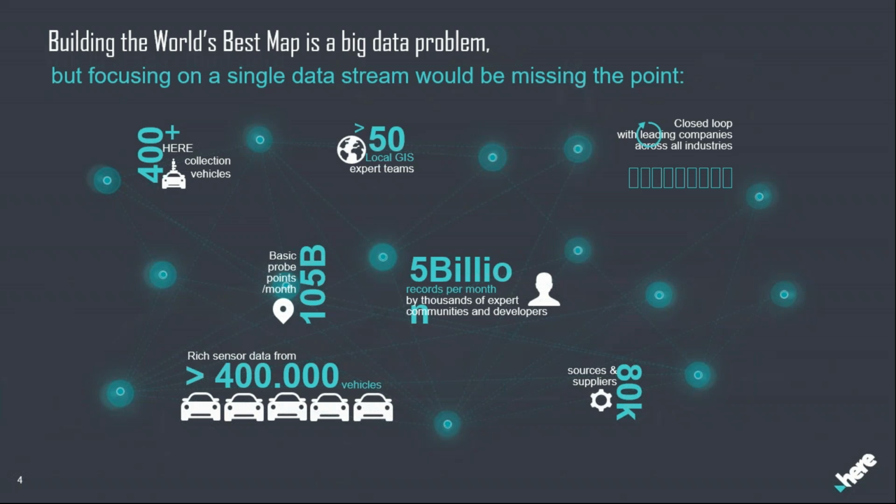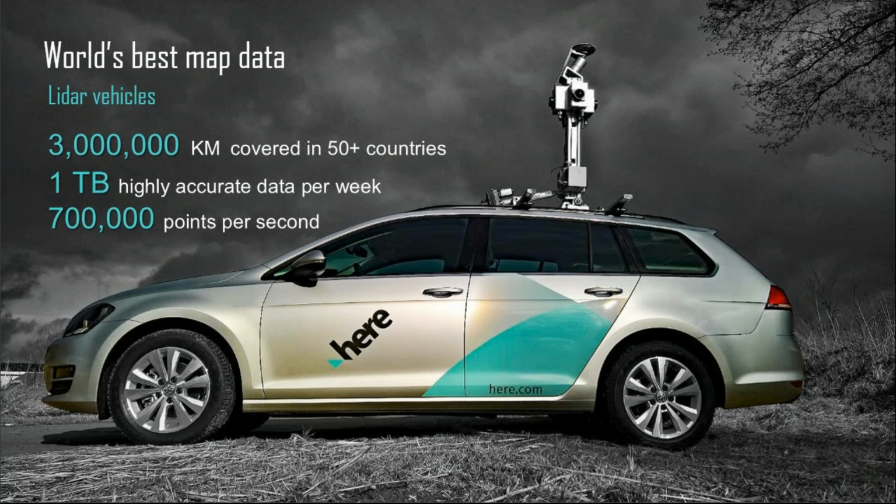For example, we have more than 400 Lidar vehicles globally collecting data with a 360-degree camera and also with a Lidar system, which is mainly used for building HD maps, which in the future are used for automated driving. Really big automotive companies are asking for this HD map, and they're already testing it. We have now collected, I think, more than 600,000 kilometers of HD map worldwide, starting with highways and then going down to national roads and so on.